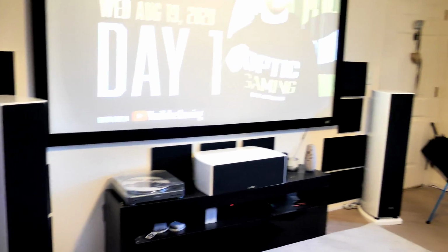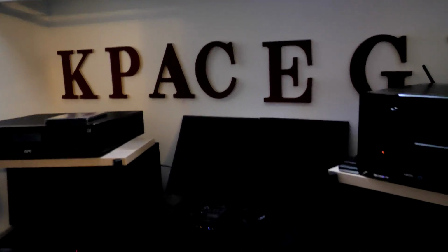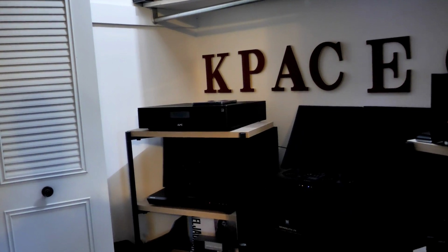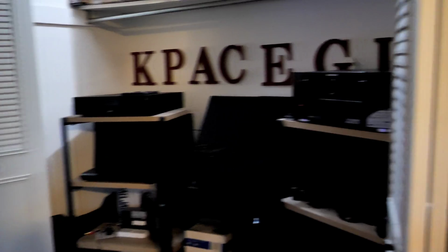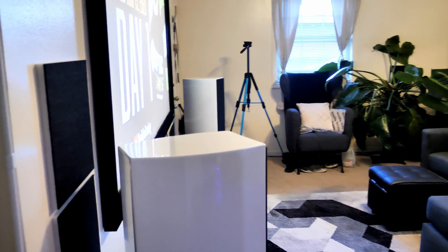So what is powering all these speakers? Let's go to the Kpace closet and take a look at what's going on here. I decided to put all my components in a closet for one real reason. I just wanted everything to be kind of hidden, especially if somebody came into my home. I didn't want my living room feeling like a home theater. I know I have a giant screen and blah, blah, blah, but I wanted it to be cozy. I wanted it to, you know, when somebody comes in, they feel invited.